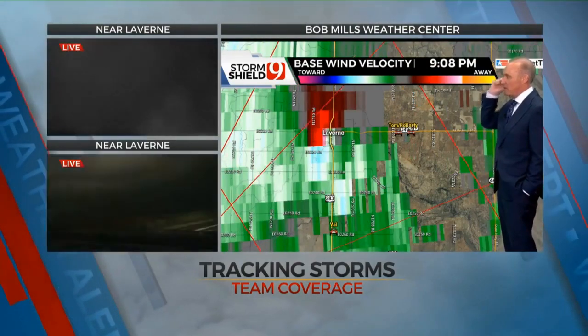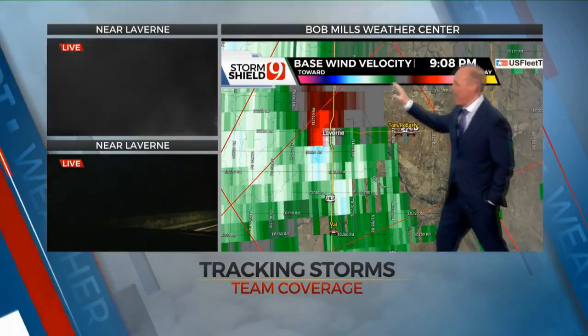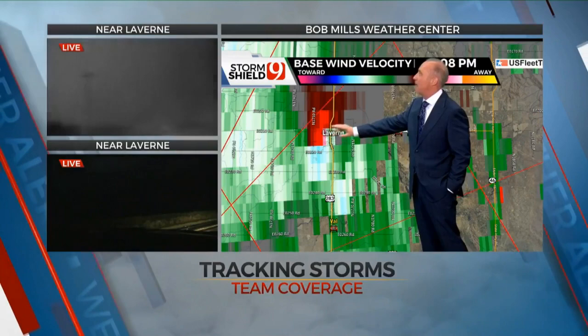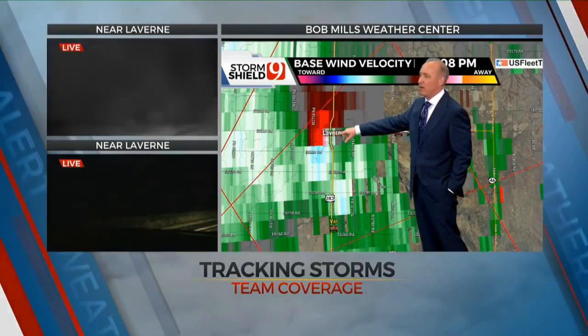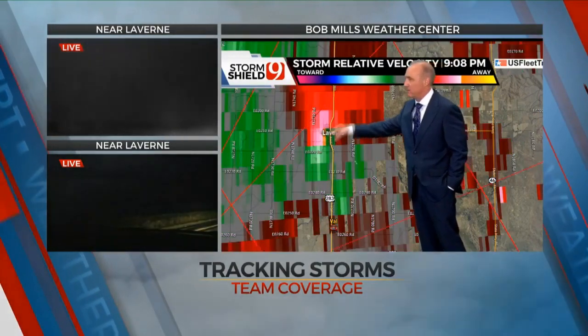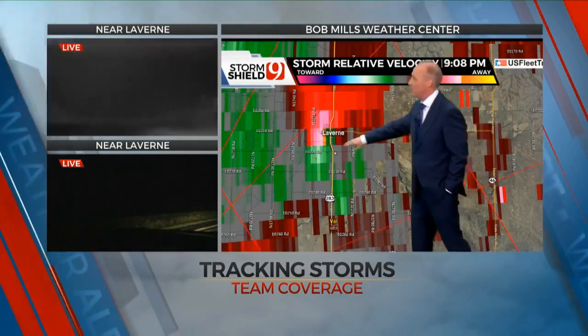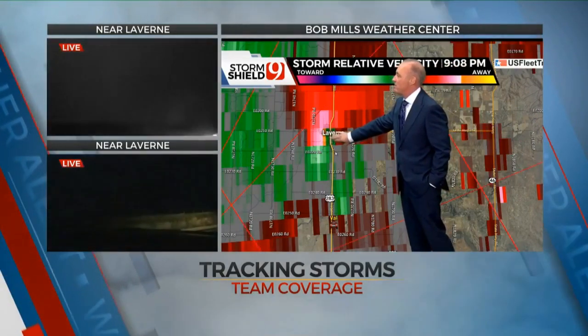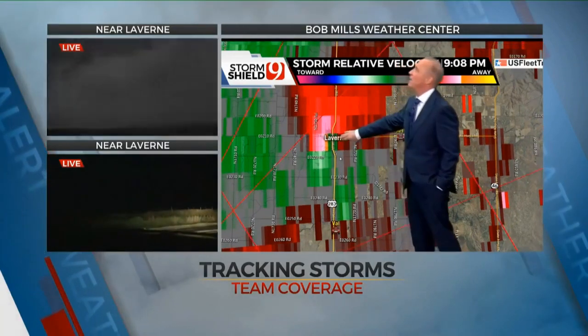Yeah. No, it's bad. This is bad. It's strong enough that it could easily be on the ground. I tell you what, go to storm relative real quick here. Folks, this is bad. This is coming into Laverne right now. This is coming into Laverne. And it's moving very slowly.